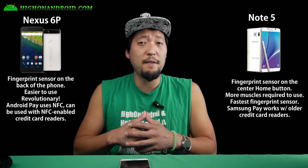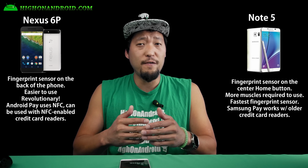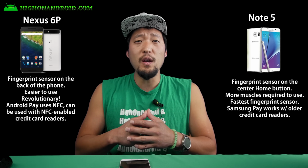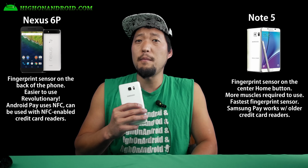Also, the Nexus 6P features Android Pay, which requires NFC, while the Note 5 features Samsung Pay, which doesn't require NFC and works with many older credit card readers. The Note 5 certainly wins in the future of mobile payments.